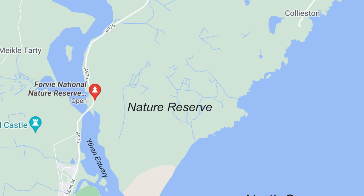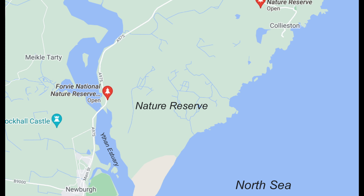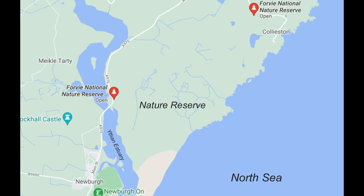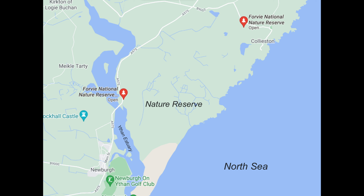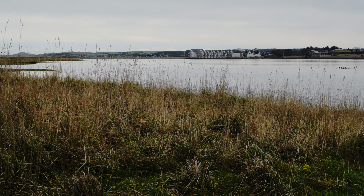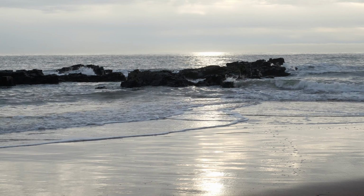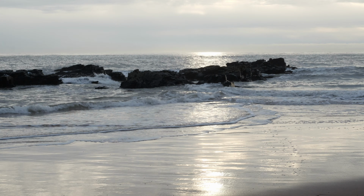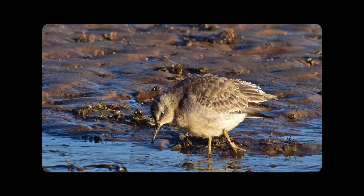In 1959, the Sands of Forvie was declared a National Nature Reserve. It lies between the villages of Newburgh and Collieston in the northeast of Scotland. It's bordered by the Ythan Estuary to the west and the North Sea to the east. Forvie is particularly renowned for its birds.